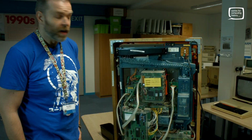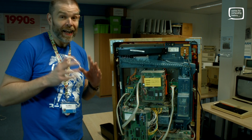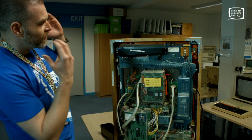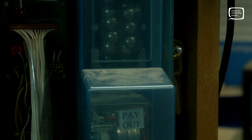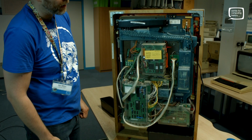It's great. Okay, so this is the inner workings of our machine. Now, none of us here claim to be experts on Japanese electronics, especially Pachinko machines, but there are a few things we think we know what they do. So here's obviously our pre-labeled reward hopper. Our balls go down here and fill through the machine. This one says payout, so it can either pay out to the front or it can dump balls back into the back of the machine here.